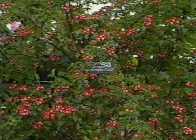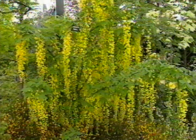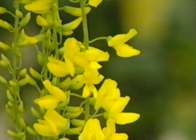Something architectural perhaps, like the weeping form of the purple beech. But you need room for that, it gets quite big. If your garden's restricted, you could go for laburnum vossii. Now this one has all the qualities of an ordinary laburnum, but it doesn't weep seedlings all over the place.